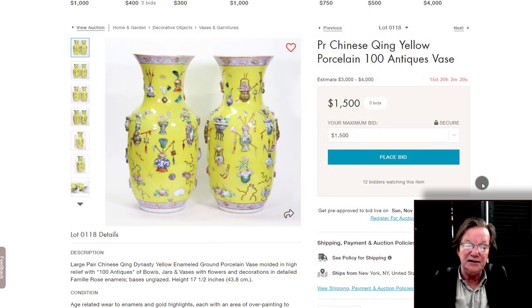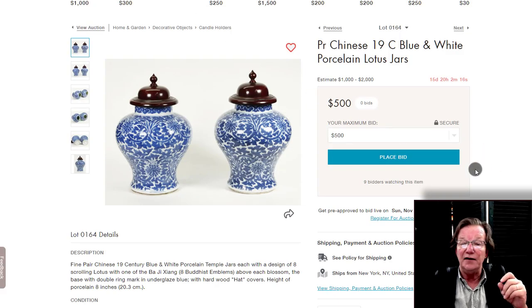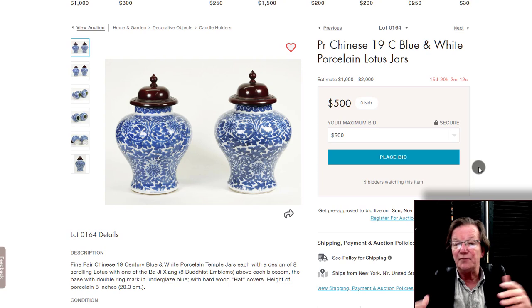They were 17 inches tall, 17 and a half inches tall, $3,000 to $4,000 estimate with a $1,500 opening bid. They start in 2 weeks, and you'll find it on the global pages. Very attractive. And also this, a nice looking pair. These are things that are not going to break the bank.